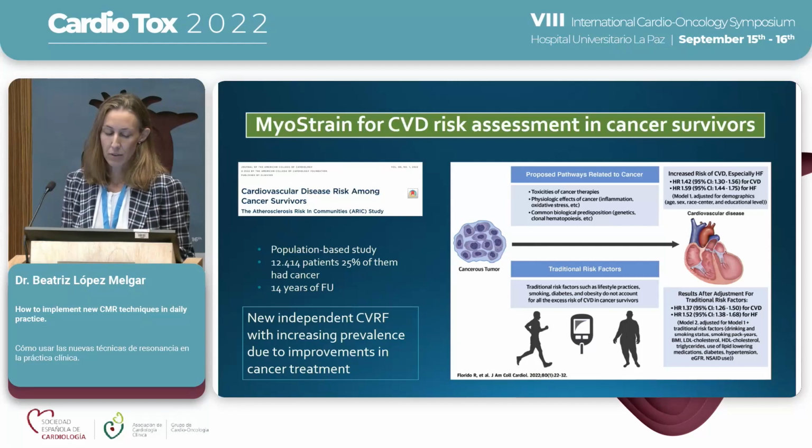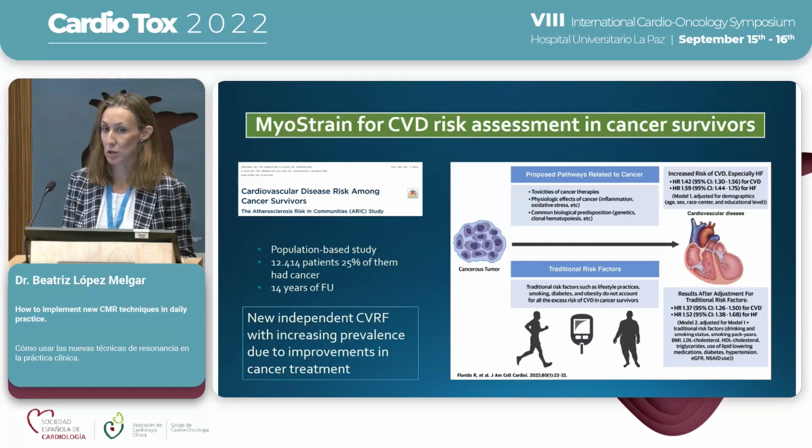And also something that you have been discussing during the morning: how can we assess cardiovascular risk in cancer survivors thanks to strain? Cancer treatment is a new, well-recognized cardiovascular risk factor. In this population-based study, the ARIC, that is focused on primary prevention, they show that receiving cancer treatment is an independent cardiovascular risk factor that predicts major events irrespective of conventional risk factors. This is an issue that is increasing due to the improvement in cancer therapy. The prevalence of these patients is increasing, and maybe this kind of protocol can capture and identify these patients early to be treated early.